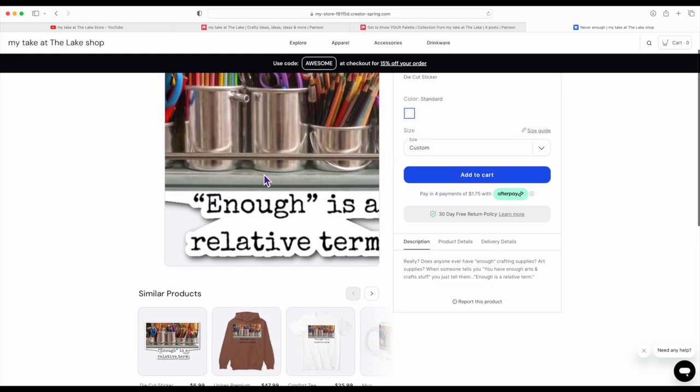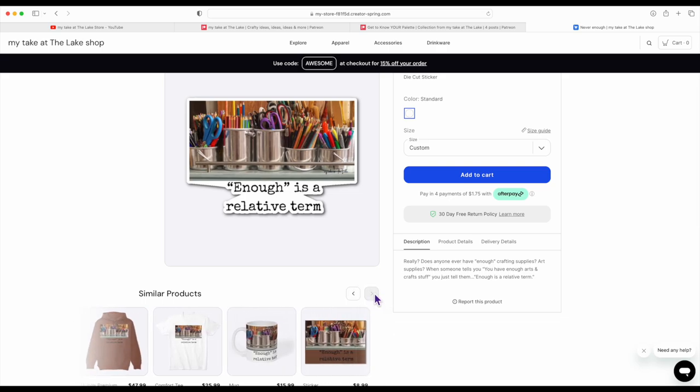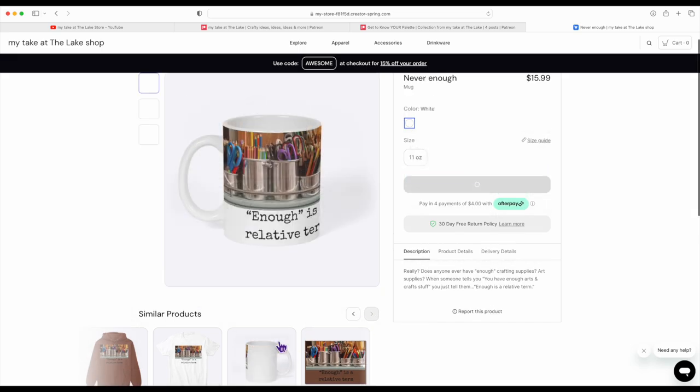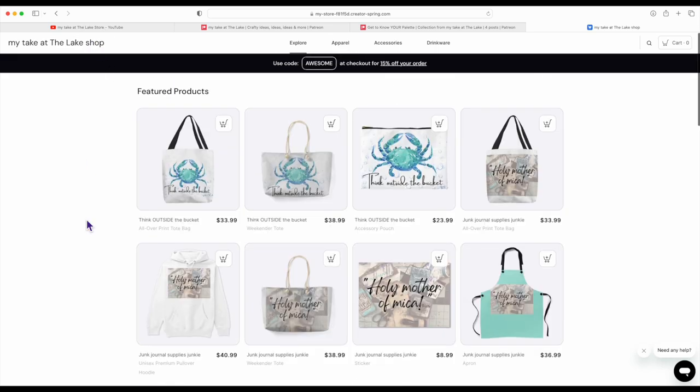When you find a design you like, you can get it on a t-shirt or a sweatshirt. This one comes in a mug and stickers, a flat sticker. That mug is just too cute. I love how colorful the supplies are. Or a die cut sticker. And we'll go back to the shop because there's more.